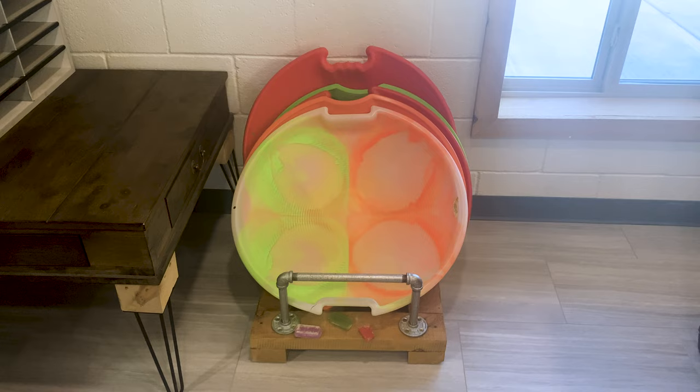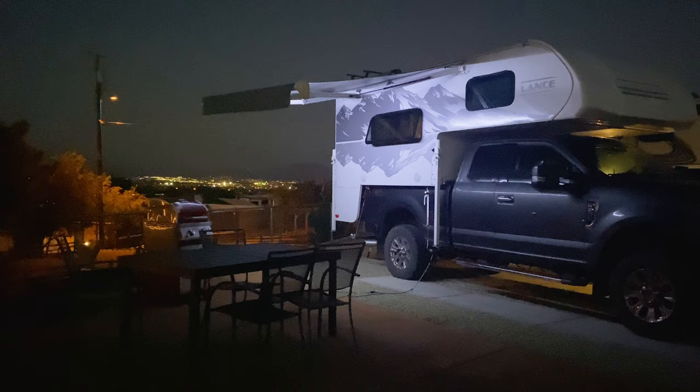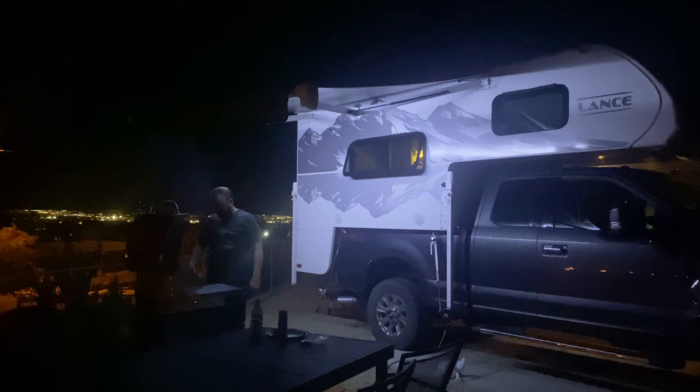The view from our campsite at night got even better. We ended our geologic journey by cooking dinner on the grill, overlooking the sparkling lights of the city.